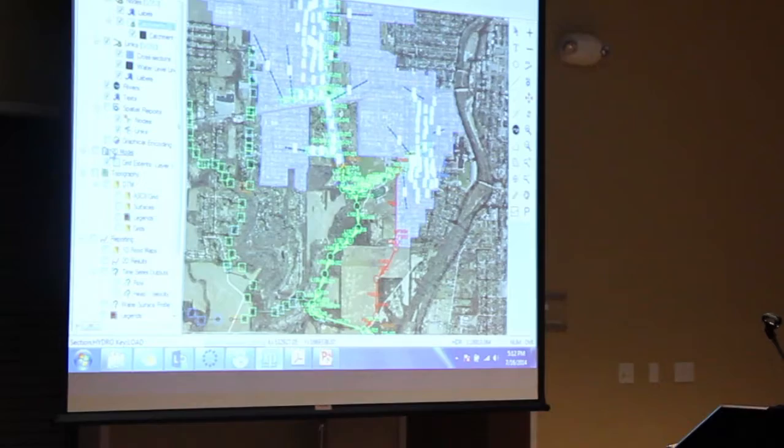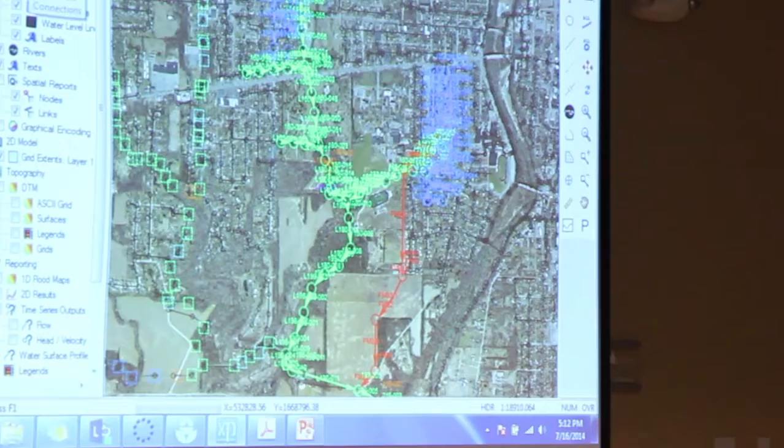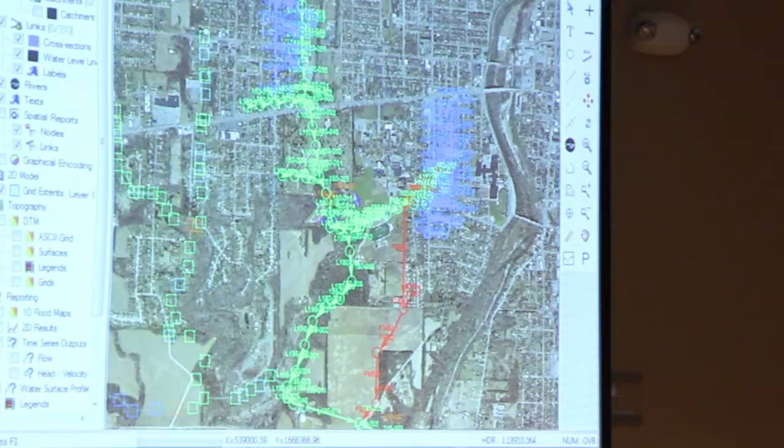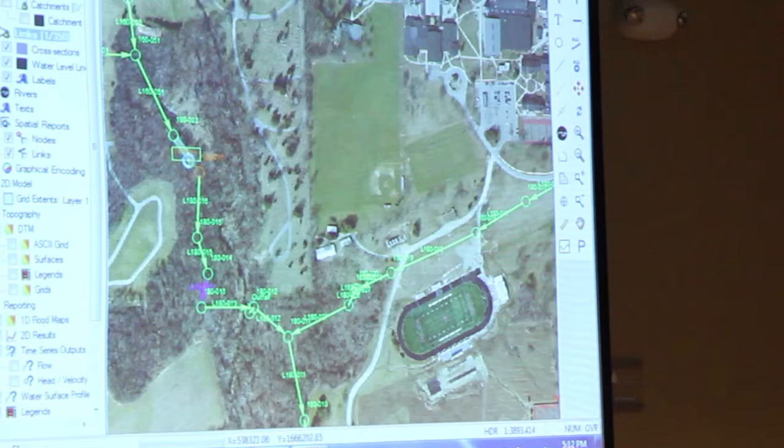Let me show you a couple of features of this. When we calibrate a model, typically we adjust the subcatchments. The subcatchments drain to each of the manholes. Turn off the GIS layers. When we were calibrating the city of Richmond, this here is near Earlham College, if anybody's familiar with it. At this location, we had a meter. So right now, this is a location where we had a flow meter.